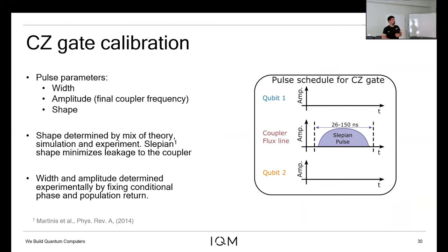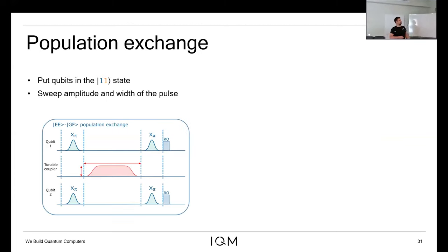So when we calibrate the CZ gate, we have three main parameters. We have the width, or how long it takes. We have the amplitude, or to which frequency the coupler gets. And then we have the shape, which is obviously a bigger category, as those two are scalars and this is a vector. But we determine the shape by theory and simulation experiments. So this is another deep topic. We typically use a Slepian shape, which is designed to minimize leakage to the coupler, which is a problem in those gates. But the width and amplitude we determine experimentally.